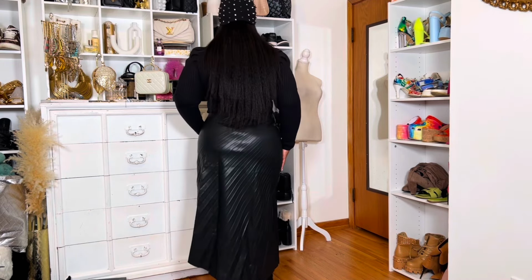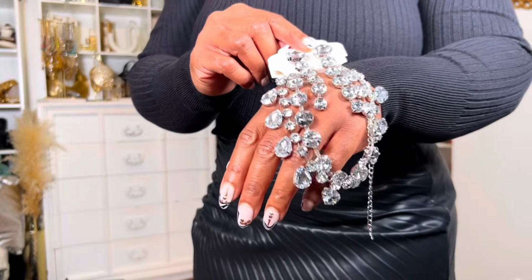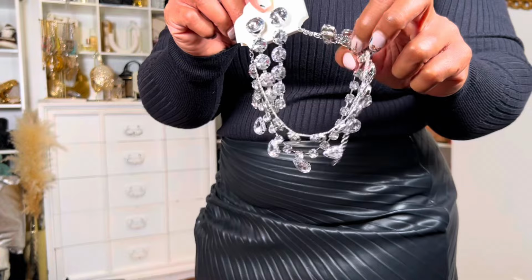Now these boots, I'm wearing them right now because I just put them on, but I would not wear these boots with this outfit. Also got this little set here from Fashion Nova. It's a choker and you also get these earrings on there.